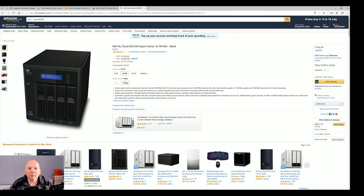Now, before we go into the Seagate dashboard and set everything up, I'm just going to quickly show you its other storage. I've got the WD 4100, 16 terabytes. However, as you can see, it's expensive. Not everybody wants to invest that amount. The good thing about the WD NAS system is that when I'm out and about, no matter where I am, I've got access to everything that's stored on there.